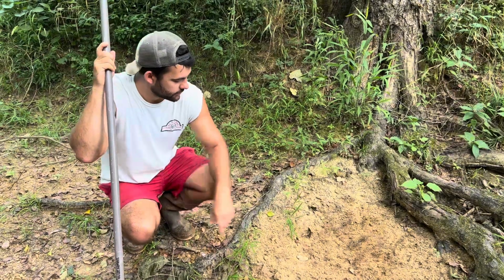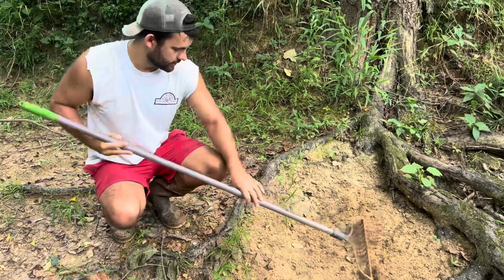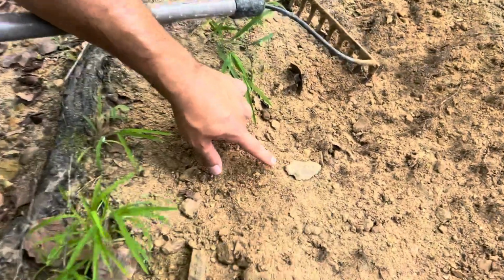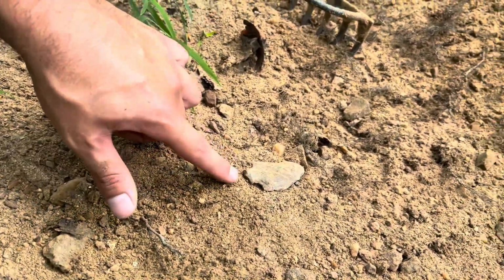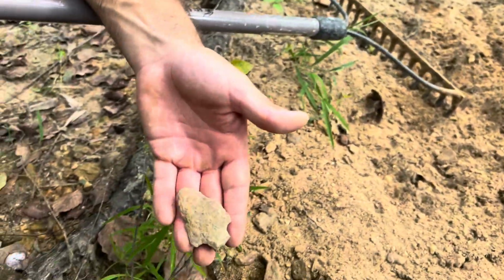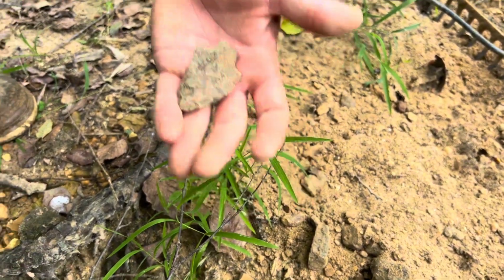So we've been scratching with this rake. I've been picking at it. Look what I just flipped up right here. That is a killer find. That's exactly what we was out here sweating for. That's an archaic stem point. It's probably a curved corner notched. Look at that thing. I guarantee you I'm gonna scratch a little deeper, maybe find something else.